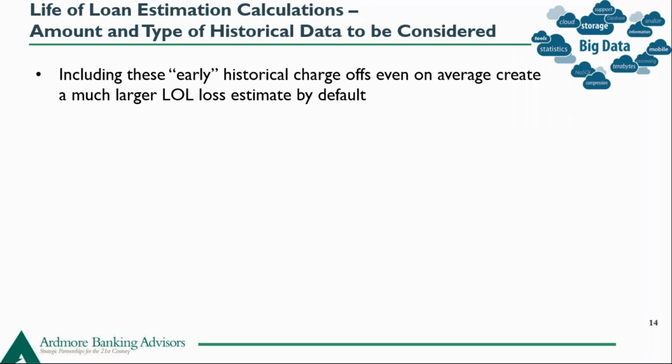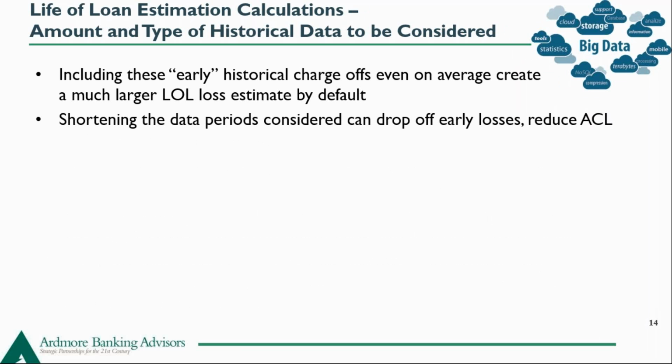The other thing that we found by actually working with these calculations is that if you have some of these early historical charge-offs in your data, they can actually create a ripple effect when you use the projections for remaining terms of vintage. And I'll show you how that would work.